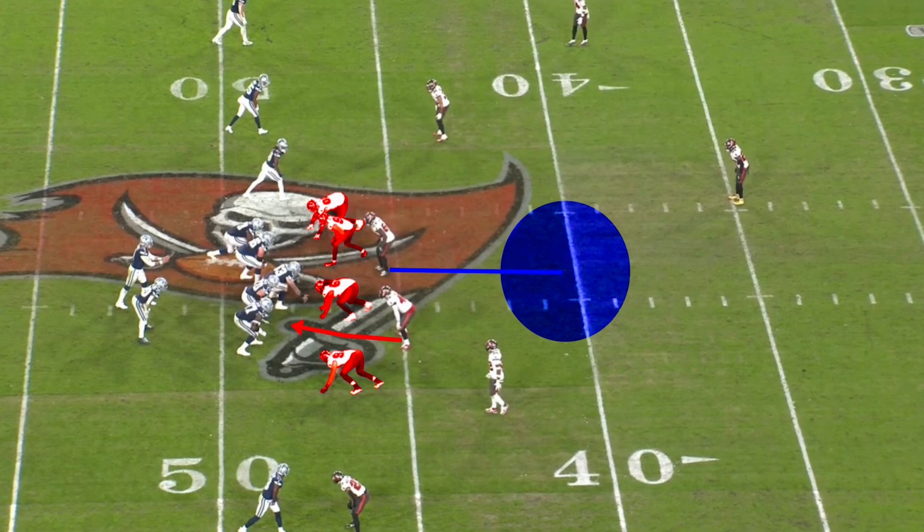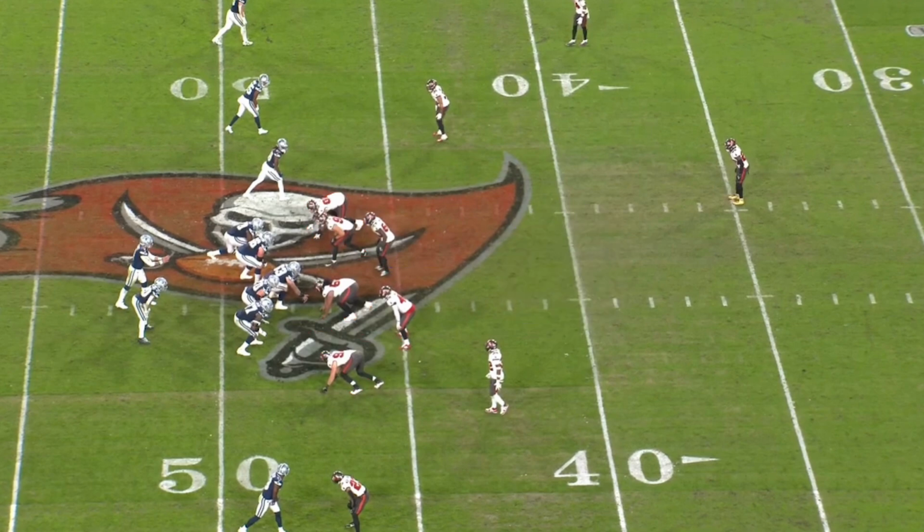That could be either player in this scenario. Prescott has to figure out what's going to happen here. The alignment of the defense is really good. It doesn't give anything easy away. Part of that is the position of the safety at the bottom of the screen who can also do anything.